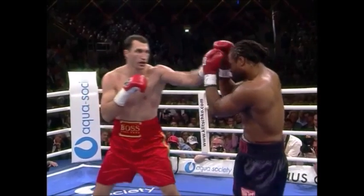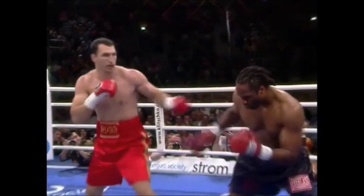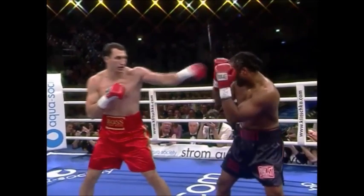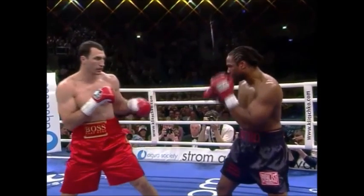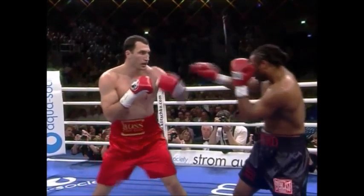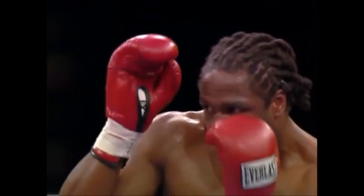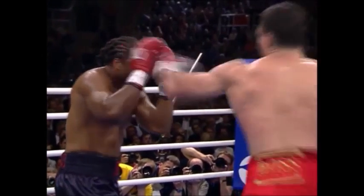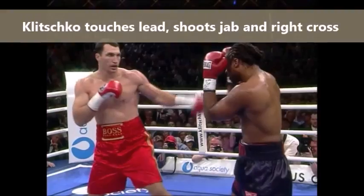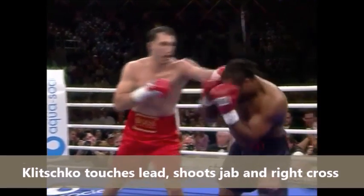Okay, now let's talk about the famous Wladimir Klitschko right cross. It's important to understand that Wladimir Klitschko and his brother Vitaly Klitschko fight behind the lead jab. The way he sets up the right cross is basically off of the jab. If you recall earlier in the video, I talked about how Klitschko has a certain pace and a certain tempo in which he touches his opponent's lead glove. Then he immediately switches the speed and the tempo and the pace and fires the jab right down the middle. Well, if you look at this particular video, that's exactly what Klitschko does. And off of that jab, he then fires the right cross.